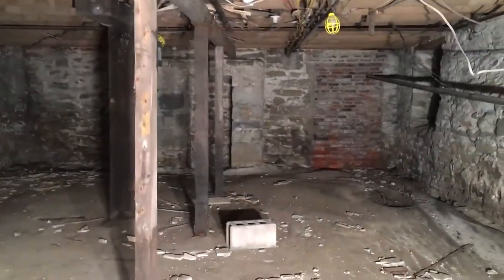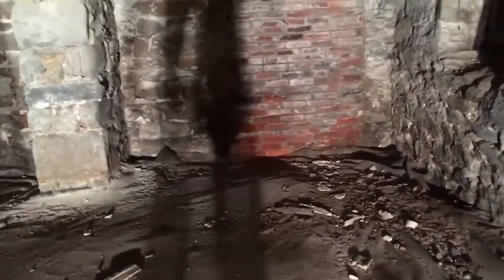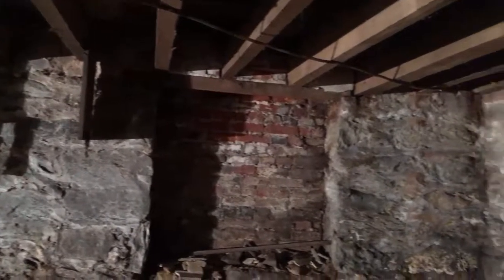You can see the plaster between the joist bays. And that plaster, according to one of my colleagues, is an old type of fireproofing, which was referred to as Franklin fireproofing.